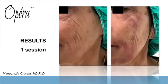In the first photo, you can see a patient treated with just 1 session of Opéra Rev, obtaining an important improvement in the hydration of the skin, particularly in this dehydrated, dry and sensitive skin. You can see an improvement in this area just during the treatment.